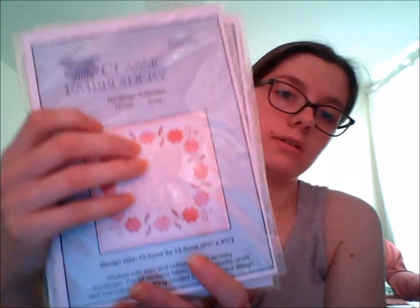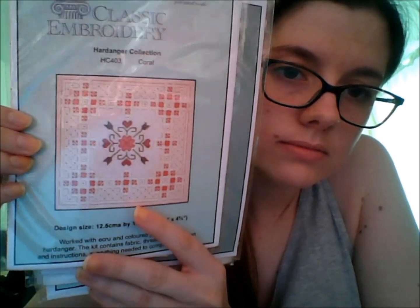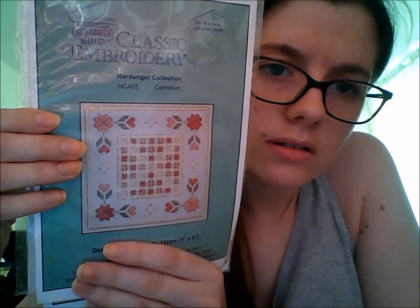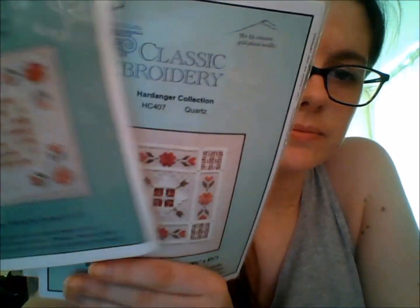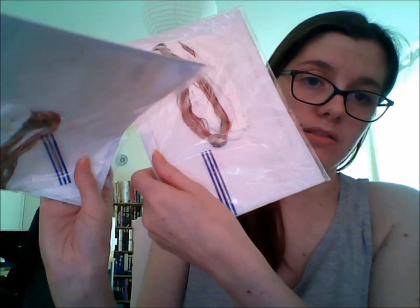So I got some of the classic embroidery Hardanger collection kits. If you hear a banging noise, someone's bouncing a basketball outside. So I got Ruby, Jasper, Coral, Jade, Cornelian, Quartz, and Amethyst. That's probably my favourite. And they all come with the fabric and the threads and everything. It cost me like £20, which isn't too bad.